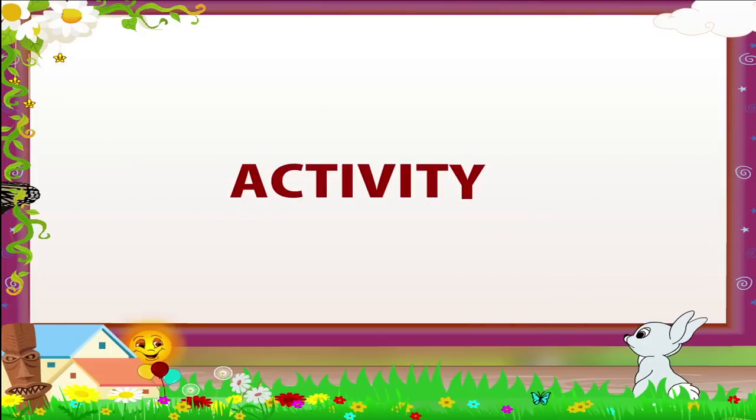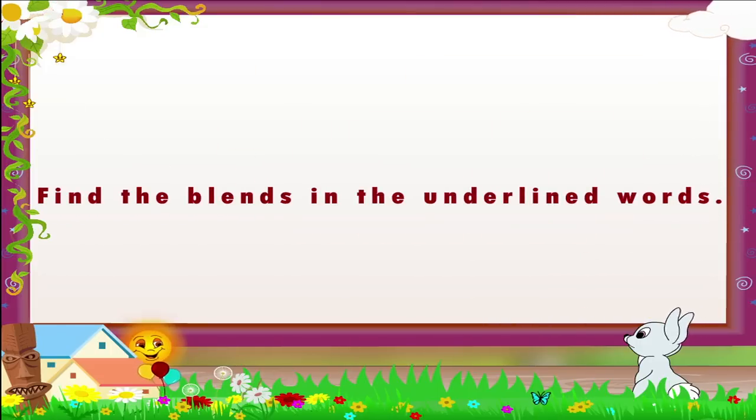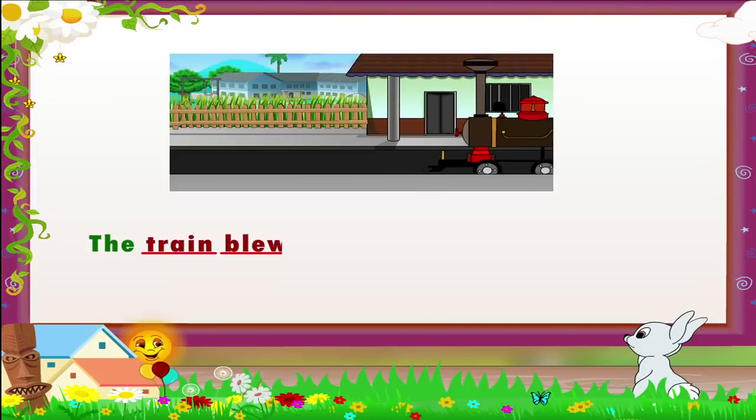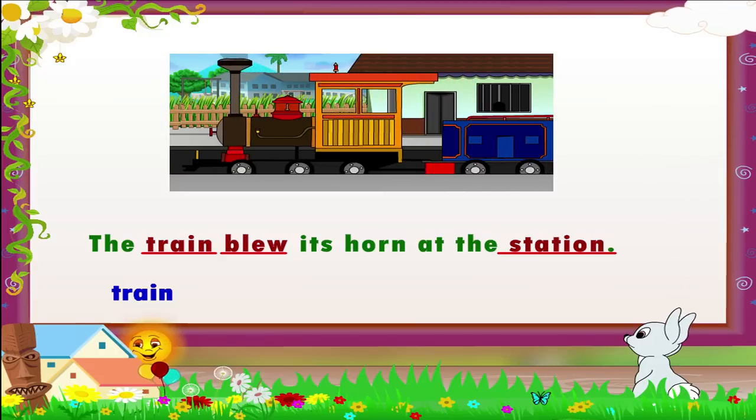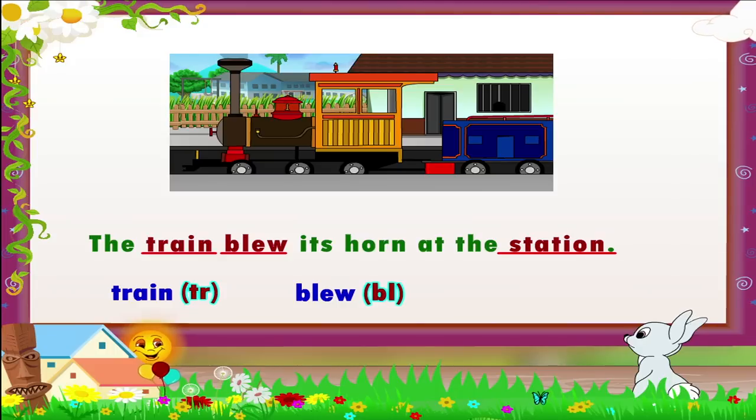Now let's do an activity together. Find the blends in the underlined words. The train blew its horn at the station. Train, tr. Blue, blow. Station, st.